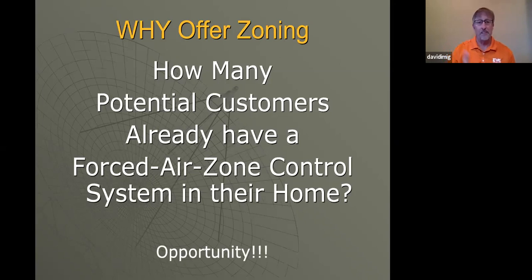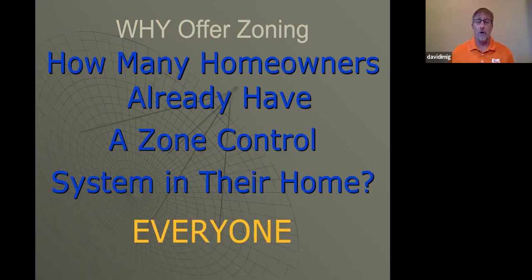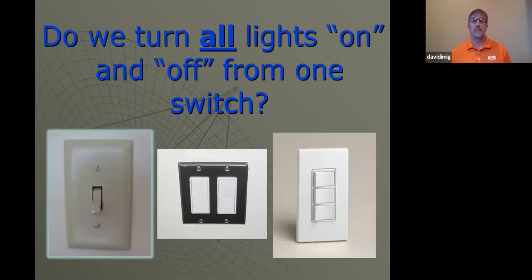How about this? How many homeowners have a zone control system in their home? I just changed the wording on there. How many have a zone control system? Believe it or not, every one of them. Every one of them has a zone control system. Take a look at our light switches. Do we turn all of our lights on and off with one switch? Nope, multiple switches around the house.